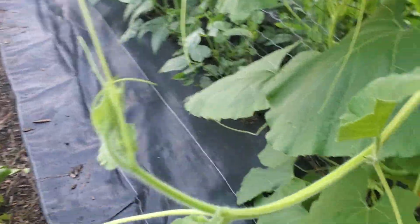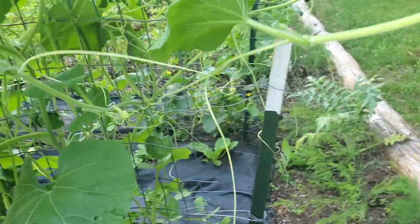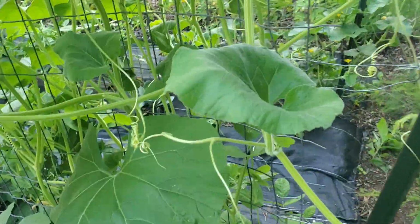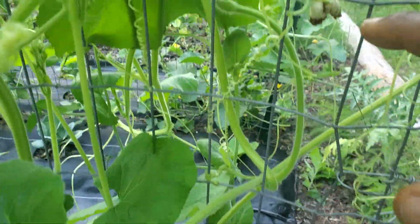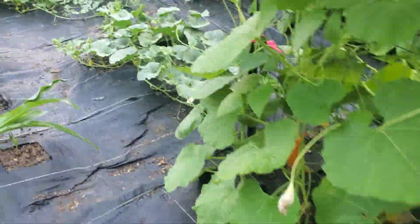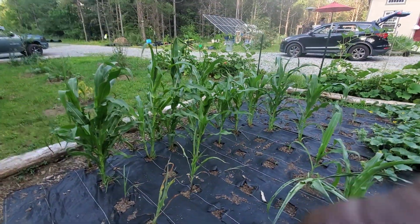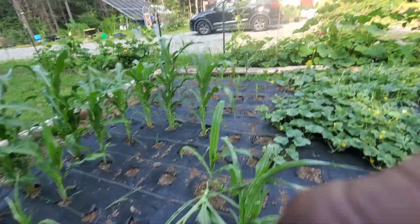See, again, too crowded. The vines are sticking out 3 feet from there. All that means is that you see all these little zucchinis here. That means I'm going to be eating a lot of mini zucchinis as well as some stuff that's more mature. I've got zucchinis planted everywhere. The corn seems to be doing a little bit better than previous years. Well, last year was the previous year.